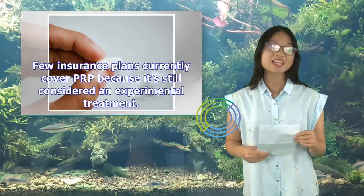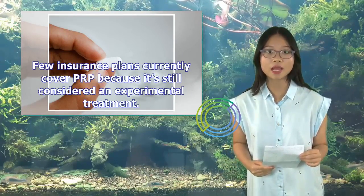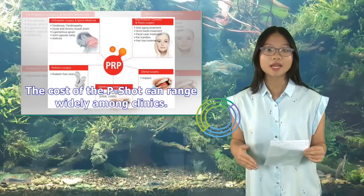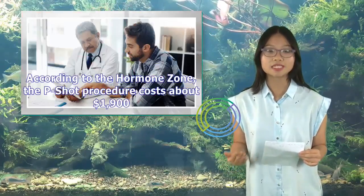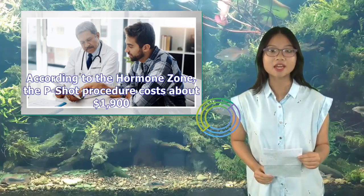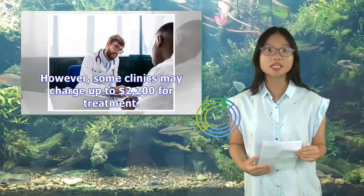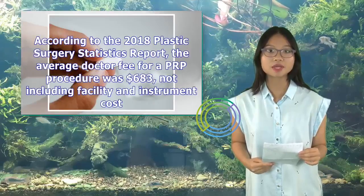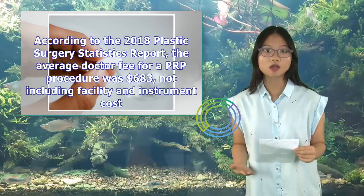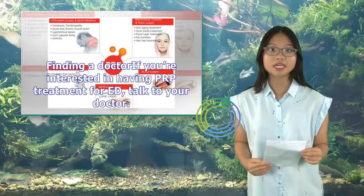How much does PRP cost? Few insurance plans currently cover PRP because it's still considered an experimental treatment. The cost of the P-shot can range widely among clinics. According to the Hormone Zone, the P-shot procedure costs about $1,900. However, some clinics may charge up to $2,200 for treatment. According to the 2018 Plastic Surgery Statistics Report, the average doctor fee for a PRP procedure was $683, not including facility and instrument cost.